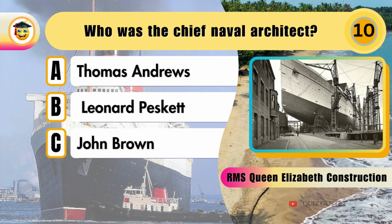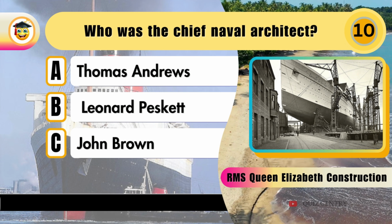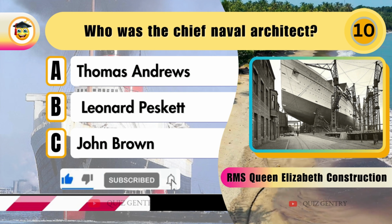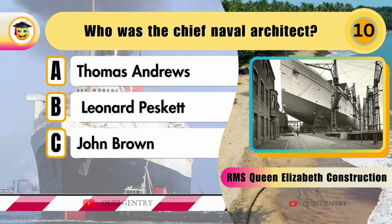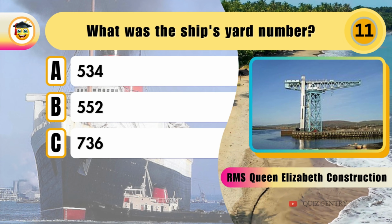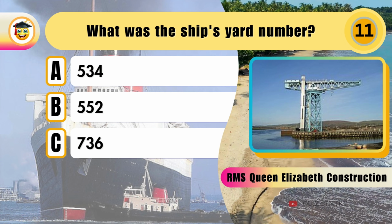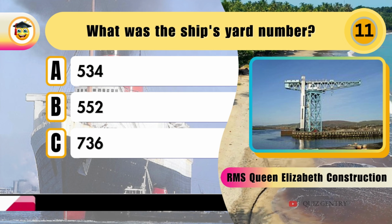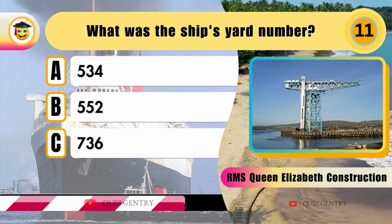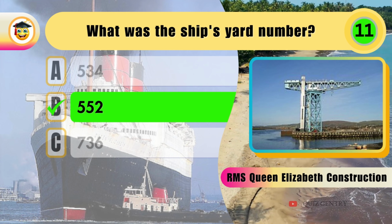Question 10. Who was the chief naval architect? 11. What was the ship's yard number? 534, 552, or 736? 552. Yard number was 552.